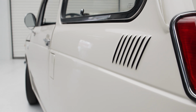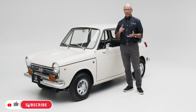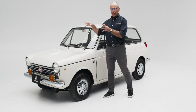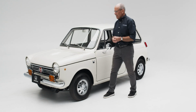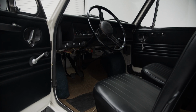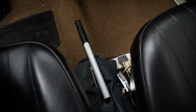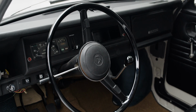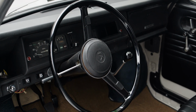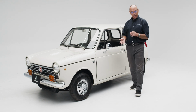Even though built in 1967, the Honda N600 is actually a very advanced car. It's front-wheel drive and front engine, which means that all of the mechanism is up here. Very, very efficient. It also means that you've got the maximum amount of space for your passenger compartment, which can seat 4, 5 in a pinch if the 3 people in the back are really friendly. It's a 2-cylinder air-cooled engine derived from one of the motorcycle engines.